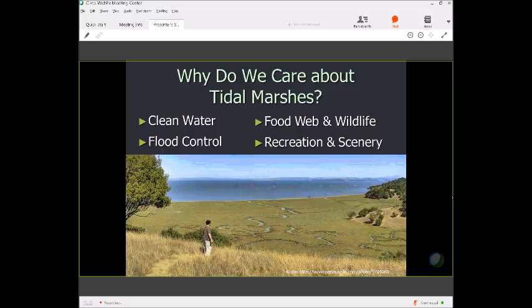They're very important for fueling the food web. They support wildlife. We have lots of endangered species in the tidal marshes of San Francisco Bay and elsewhere in California. And we like to recreate in them. We like them. They're pretty. They're part of the beautiful, iconic image we have in San Francisco, in the Bay Area, of our shoreline, and I think this is what we want our shoreline edge to look like.